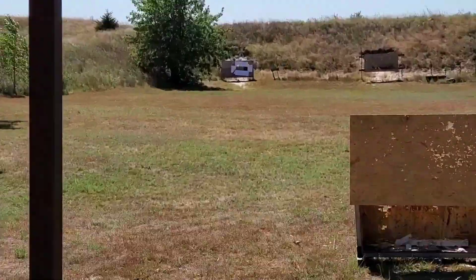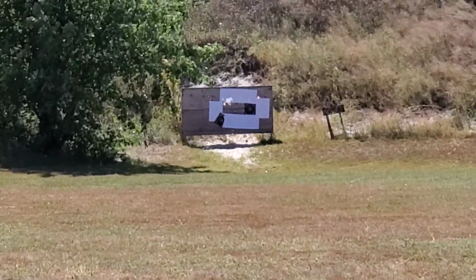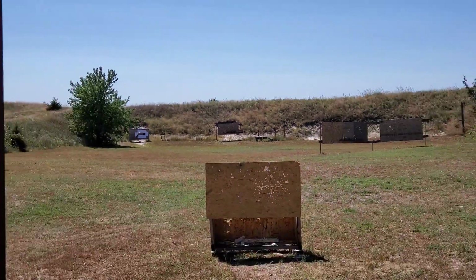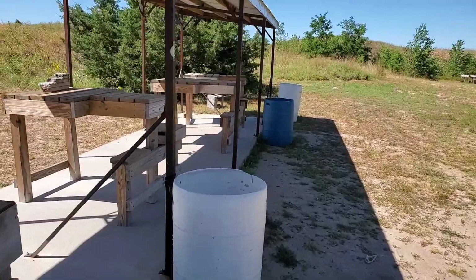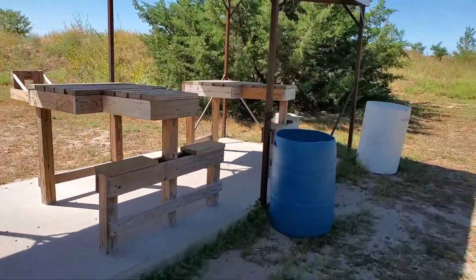That's not my mess down there. And I just want to show that I did take off my targets. I know I maybe sound like I'm virtue signaling here, but just pack out what you pack in. Or look, there's 3 trash cans, so you can actually leave your garbage here. You don't even have to haul it out.